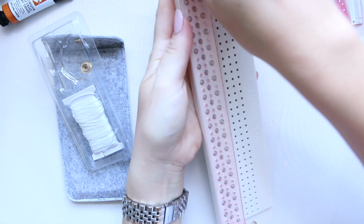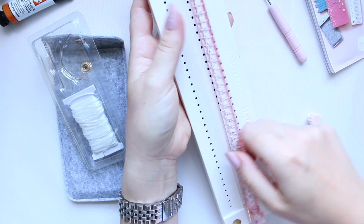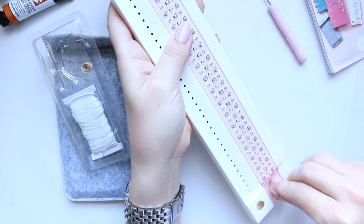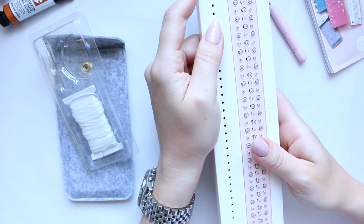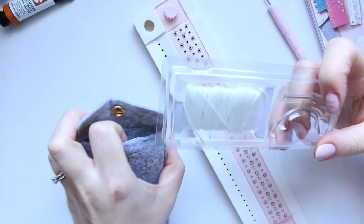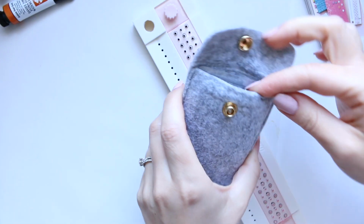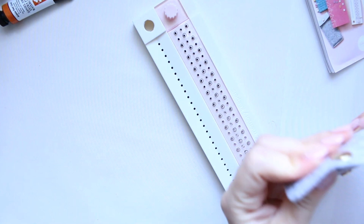And these are for the fancy binding. And if I haven't mentioned it, it is by We Are Memory Keepers, and like I said, you have 2 options for the colors. I'll try to link both below if I can find them. And I think I have seen it available on Amazon if I'm not mistaken, but it should definitely become available soon. So if it's not there yet, then just keep checking, and it should definitely become available very soon.